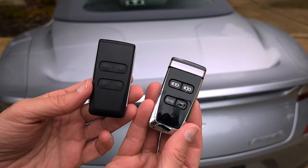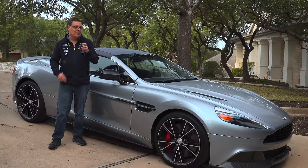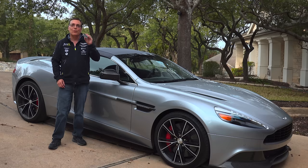Most of the VH platform Astons came with both a glass key and a plastic key, sometimes multiples of each. This car here came with two of these glass ones and two of the plastic valet keys.